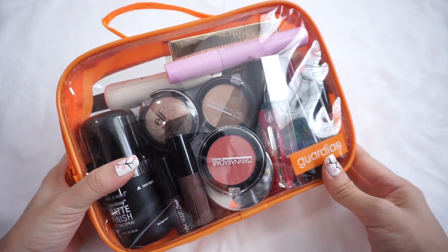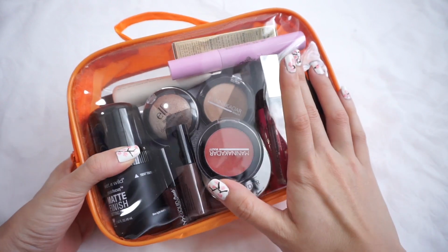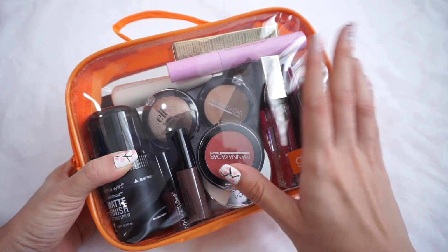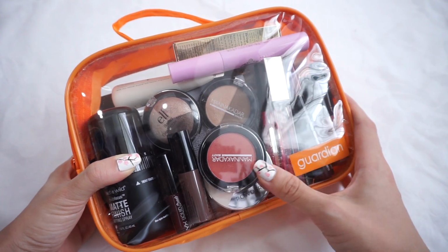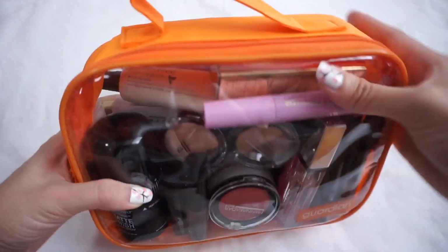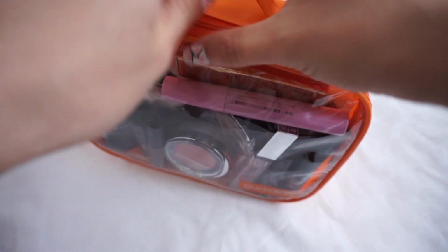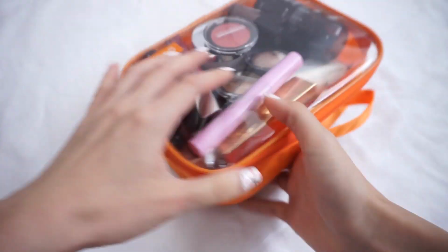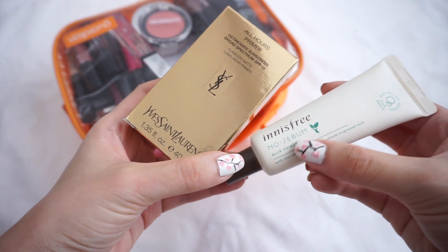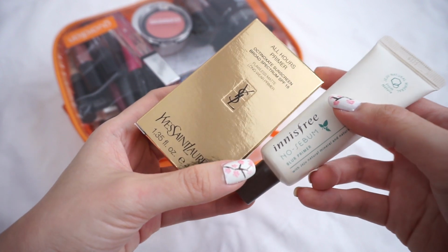Moving on to this bag, I haven't exactly put everything that I want in here or packed all my makeup as of yet, but most of it, like 90% of it, is in here. And this is just a bag that I got from the drugstore. This is Guardian. So let's see what we have. So for primers, I have the Innisfree No Sebum Blur Primer and the YSL All Hours Primer.